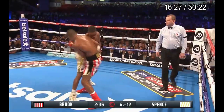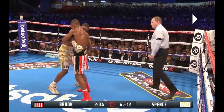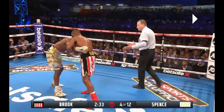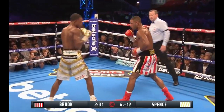Look at that. This is going to be something that Peterson has a huge problem dealing with, right? So if he's looking to smother him, look at how easily Errol Spence is able to create space simply by taking a step back and going to the body and then taking another shot to the head. That's going to be very difficult for Peterson to overcome, I think, especially because Peterson is always walking forward.